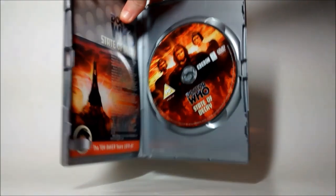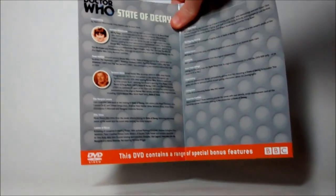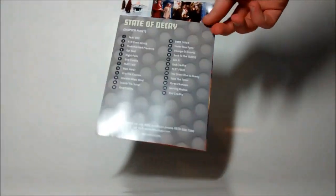And then on the inside, oh, almost forgot to show you the disc there. There's your disc, and this has a slightly different cover. And there's the inside, and the chapter points, of course, the all-important chapter points. So, what did I think of State of Decay?